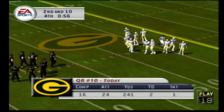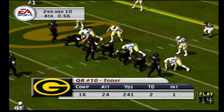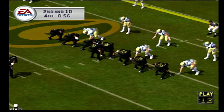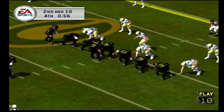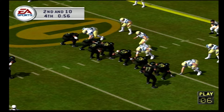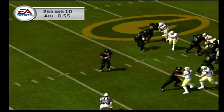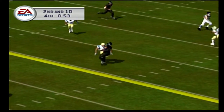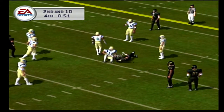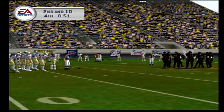So it's second and 10. Ninth play of this drive coming up. Number 33 alone in the backfield. Set. Hot. Drops back to pass. He lets it go. Number 86 has it. Tackle at the 38. Grambling State calls a timeout, and they'll have one timeout left.